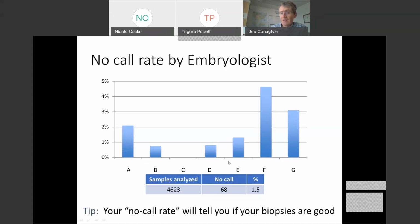Now, in contrast to that, embryologist F over here was a new embryologist who had just learned how to do biopsy, and she was very tentative and very nervous about doing her biopsies. And whenever she got a cell or two cells, anything came off an embryo, she would stop and pull back and say, okay, I'm done, because she was nervous about it. So in contrast to embryologist C, who was taking too many cells, embryologist F, a lot of the time, was taking too few cells.